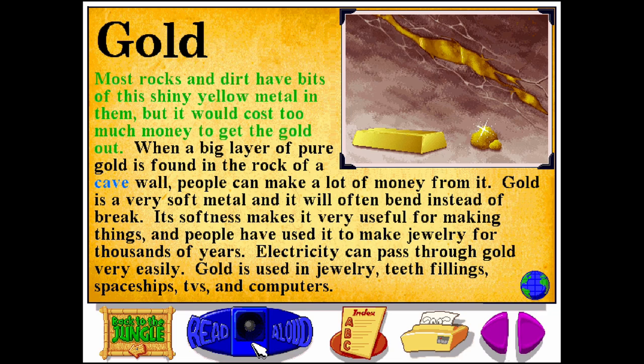When a big layer of pure gold is found in the rock of a cave wall, people can make a lot of money from it. Gold is a very soft metal, and it will often bend instead of break.